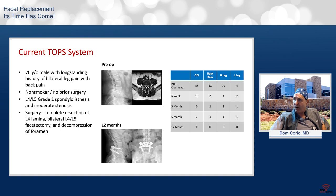Here you see moderate central stenosis with the classic trefoil kind of narrowing of the canal, moderate to severe foraminal stenosis. You see the severe degenerative facet disease with the hypertrophied facet and fluid in the facet here at L4-5. This patient undergoes the same decompression and stabilization, and you see the placement of the TOPS device, which is pedicle based, and we like to place it right in the middle there. Similar ODI as far as back and leg pain.